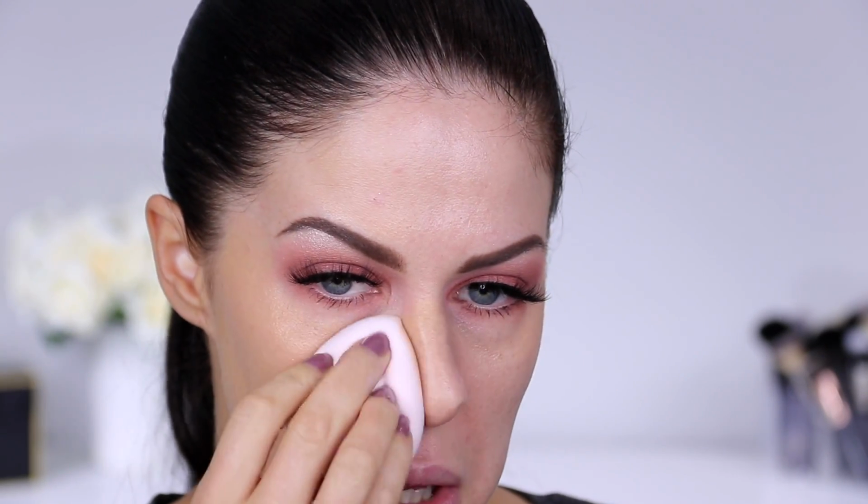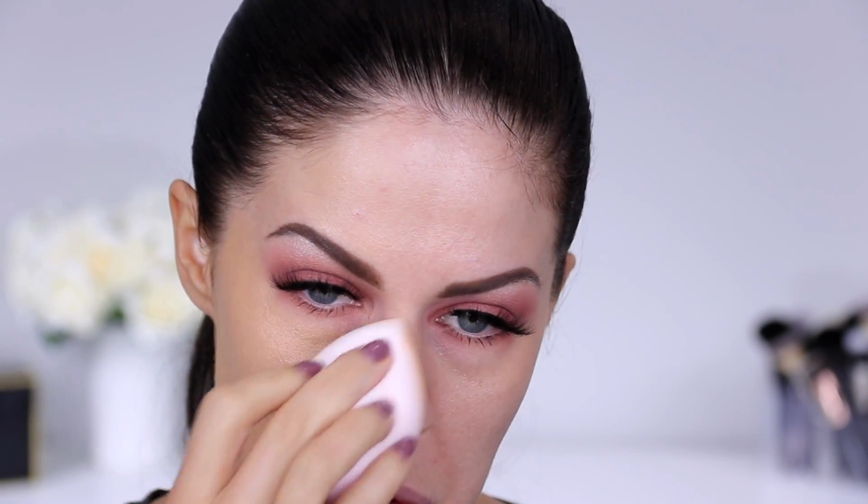And see how as I'm applying the foundation, the true undertone of that eyeshadow is really coming out. It's a tricky one. It's like a brown, but it's like terracotta, but it's also got a coolness to it. It's honestly so nice.